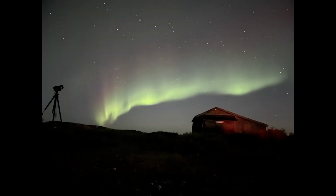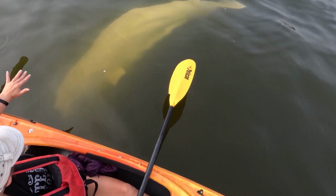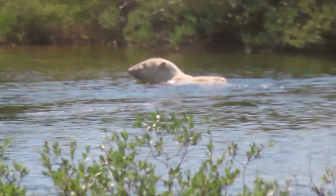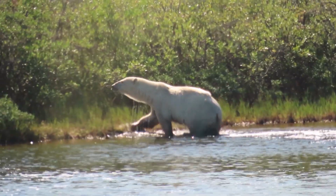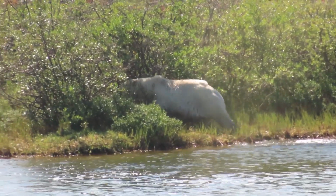I am so glad we got to see the northern lights here. This trip has been just beyond incredible. The loads of whales, the 9 polar bears, it's all just really indescribable how awesome this place is. We haven't even left yet, and I'm already planning to come back.